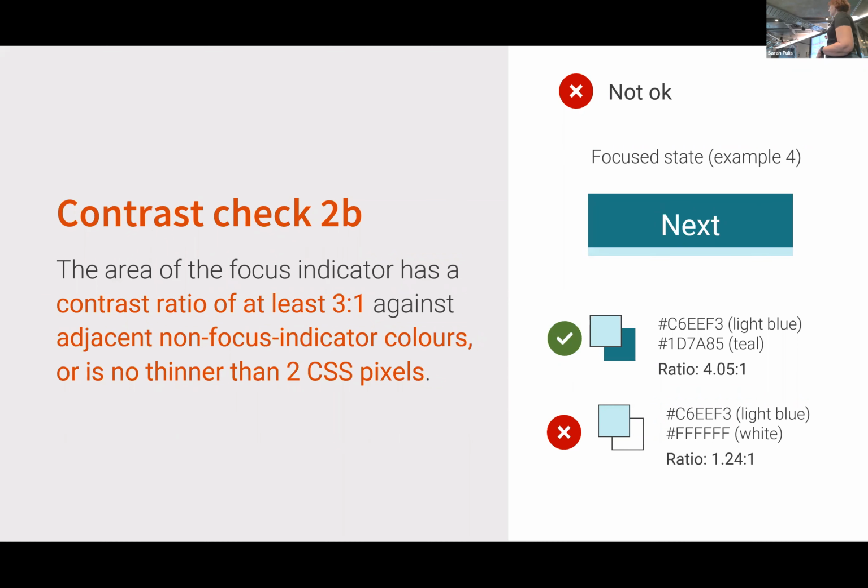There is a little extra bit there that you'll see in that contrast check that says that the focus indicator is no thinner than two CSS pixels. So once again, I consider that one of those get out of jail free cards. Just design what's best for the user and screw all the loopholes.